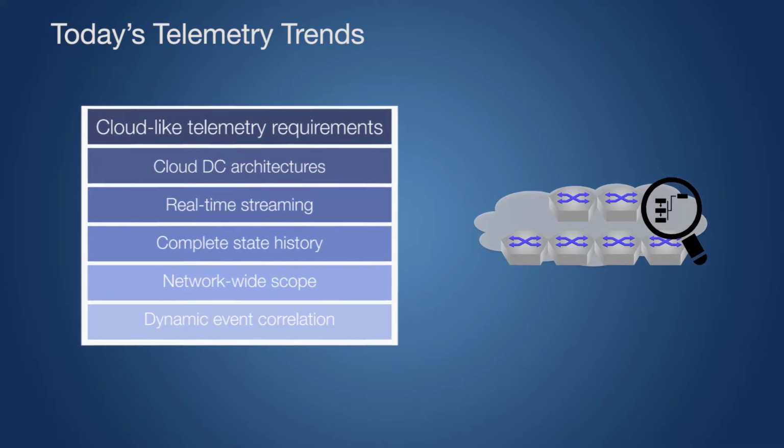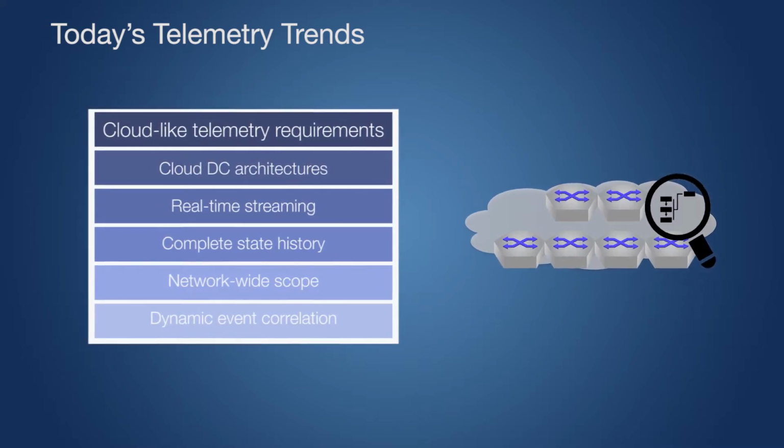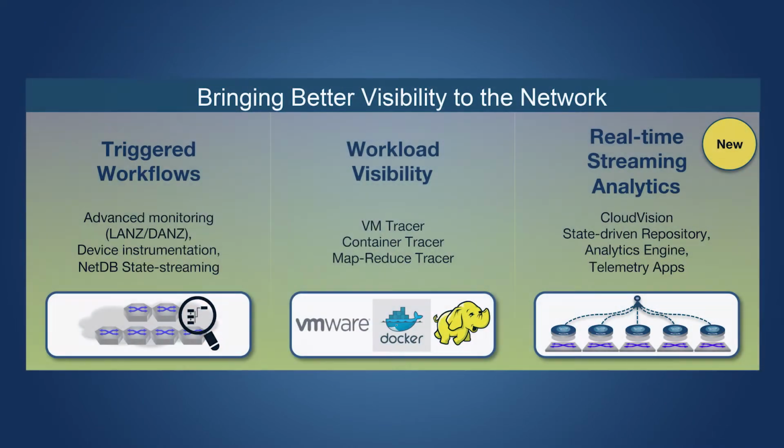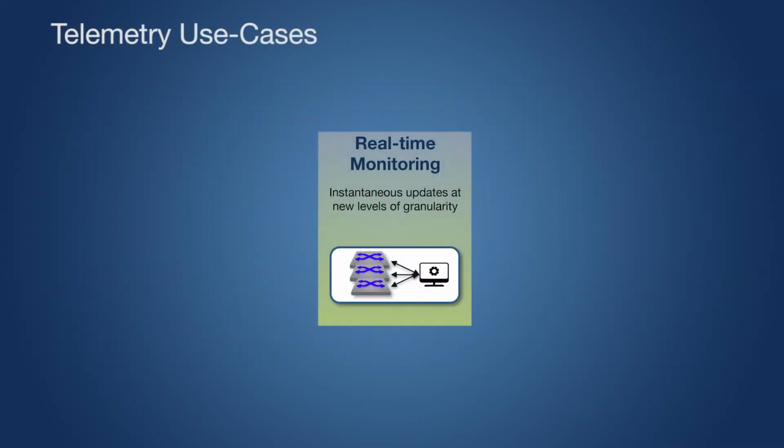And especially in today's cloud networks, this legacy approach is clearly inadequate, and a new approach to network telemetry is needed. Arista's telemetry solution has been focused on improving visibility for today's cloud networks with our telemetry tracers portfolio. And now we're expanding our telemetry solution with a new streaming telemetry platform within CloudVision. Before we get into the product details, let's first think about what will be possible with a modern approach to network visibility. The first place to start is the ability to do real-time monitoring.